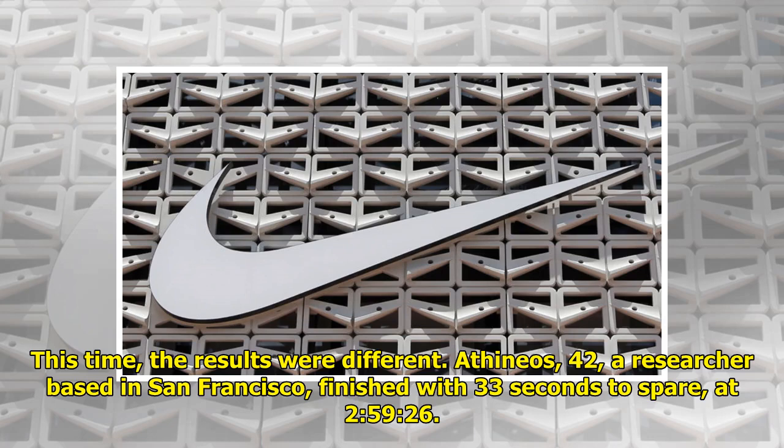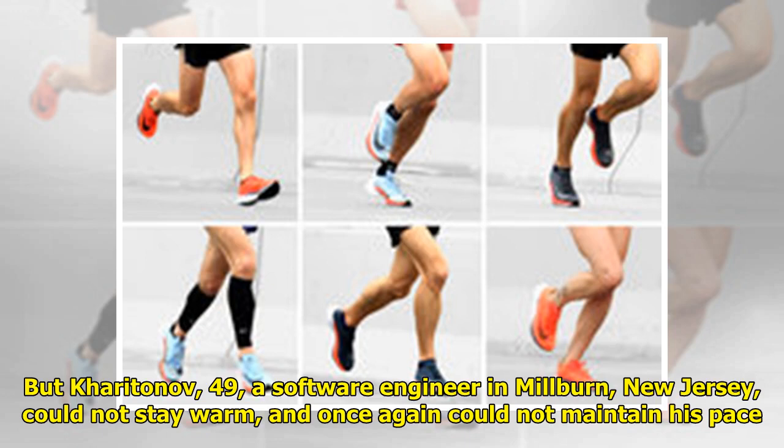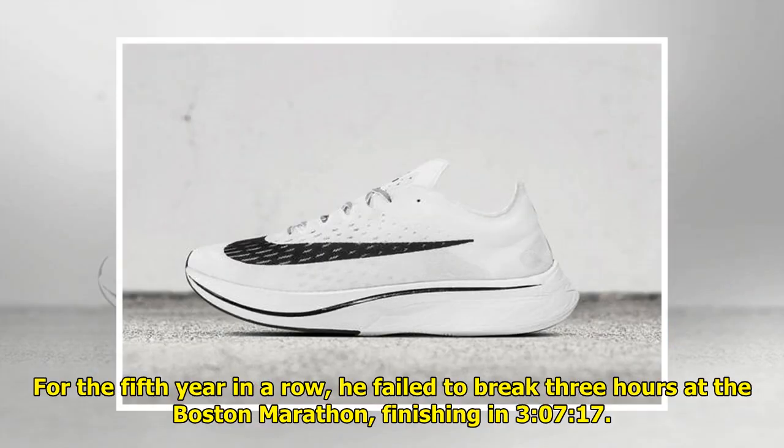Athenios, 42, a researcher based in San Francisco, finished with 33 seconds to spare, at 2 hours 59 minutes and 26 seconds. But Haratonov, 49, a software engineer in Millburn, New Jersey, could not stay warm, and once again could not maintain his pace. For the fifth year in a row, he failed to break 3 hours at the Boston Marathon, finishing in 3 hours 7 minutes and 17 seconds.